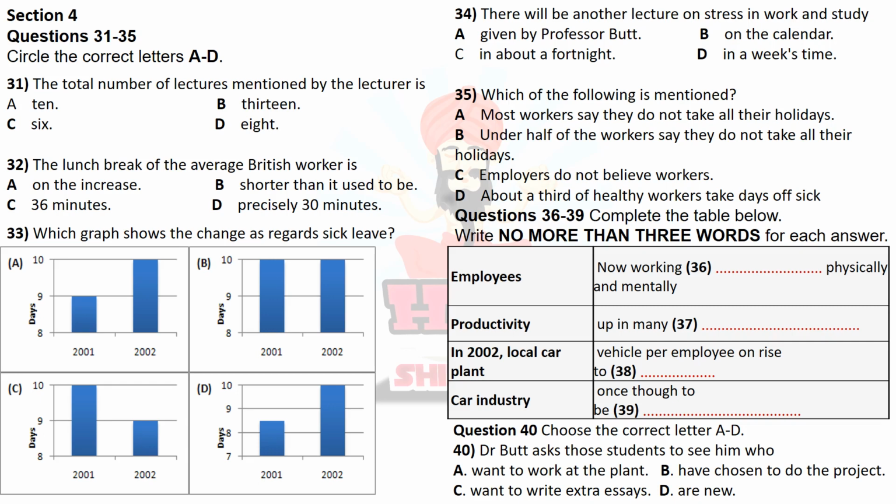Before the speaker continues, look at questions 36 to 40. As you listen, answer questions 36 to 40.